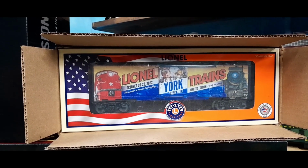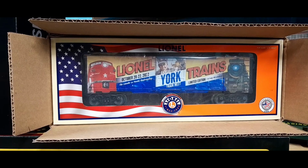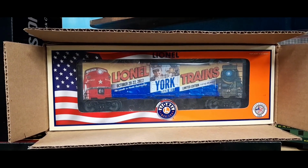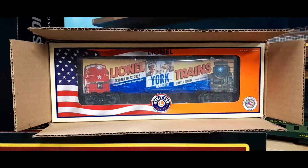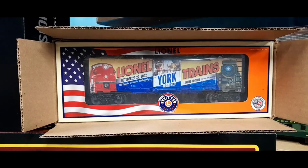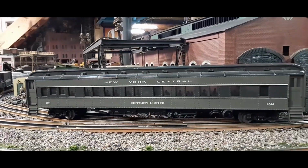Alright, the other thing we got when we were out at York was the Lionel Trains York train meet car. This time they did 100 cars, and we happened to get the second car that was put out, which I think is great. I haven't really taken it out of the box, and I don't plan on it. I do have the first car they did, and this was the second car, which is a great looking car.